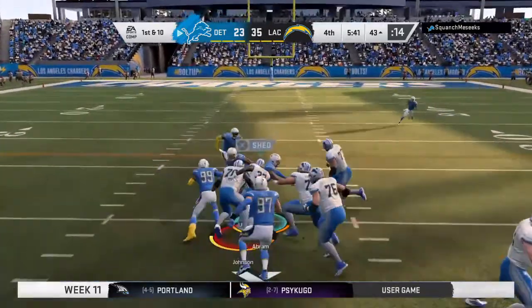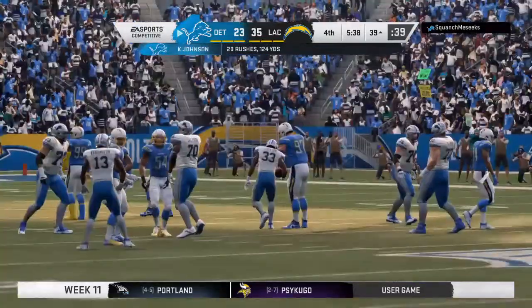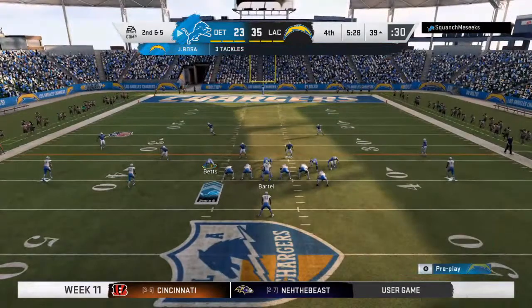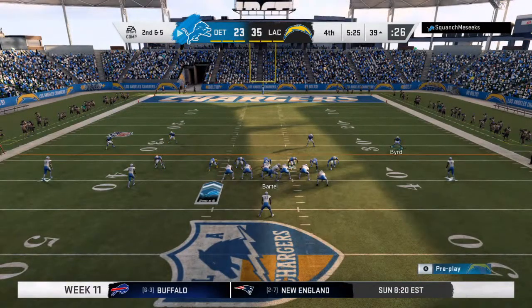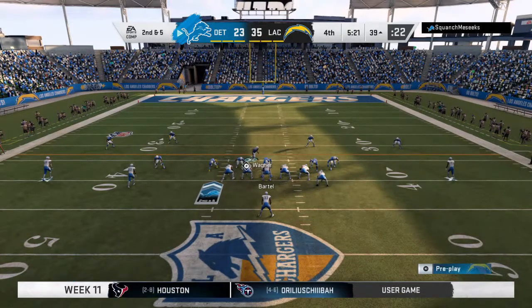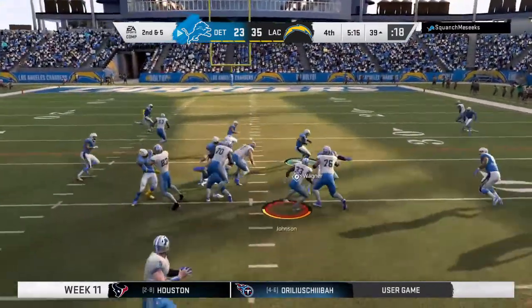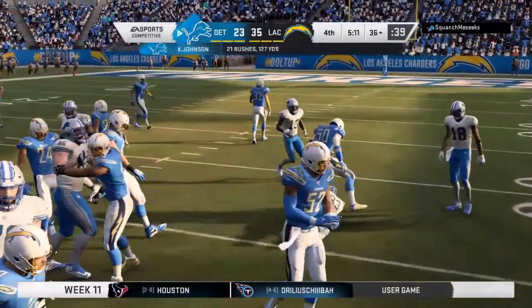Here's a 20th carry for Johnson. 5 yards on the carry. Good pickup on first down. A gain of 5. 2nd and 5 at the 39-yard line. Again, it's Johnson. 3 yards is half of what they needed.